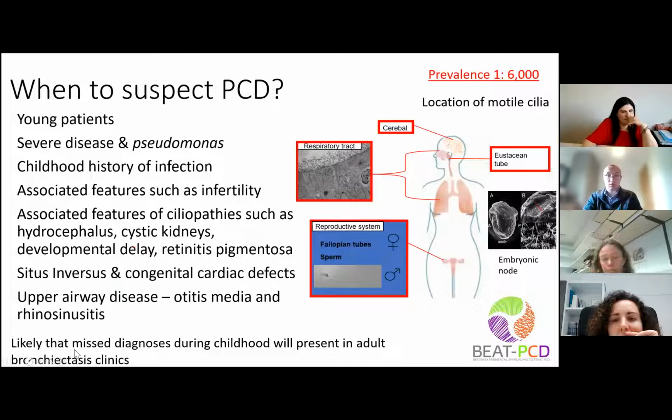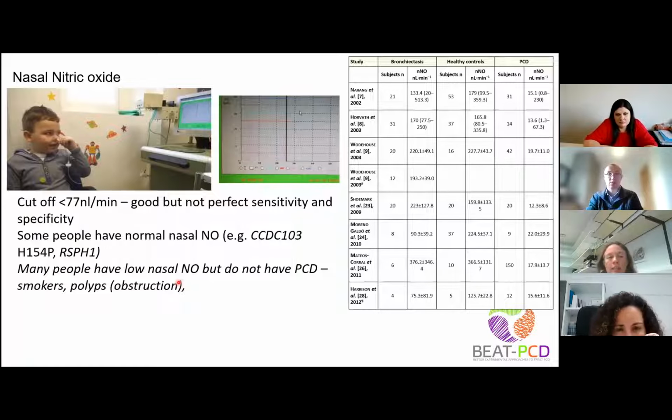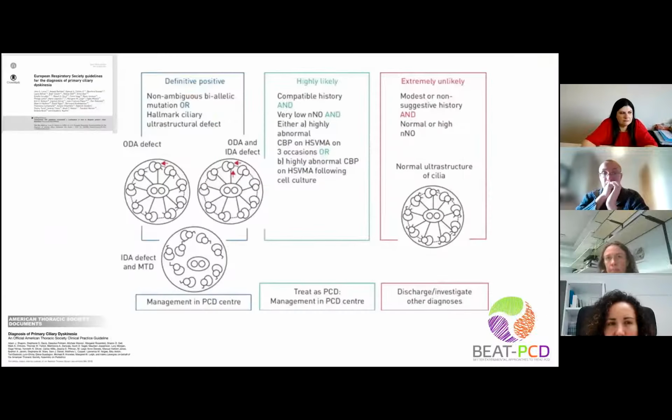There are people who have normal nasal nitric oxide, so with a strong clinical history, testing shouldn't stop there, and I think that's been iterated time and time again. It probably makes a better test in adults than it does in children or young children, neonates, as we've heard, because the challenges of measuring it are not as great as they are in the pediatric population. Most adults are able to hold their breath for a couple of seconds.